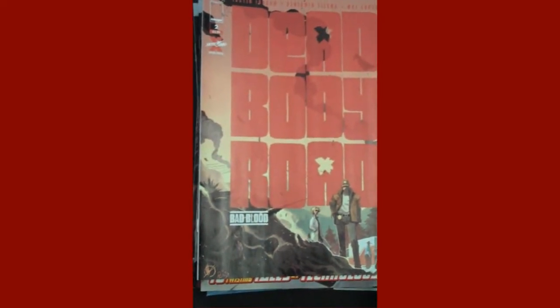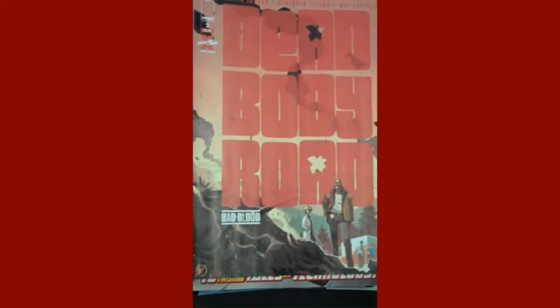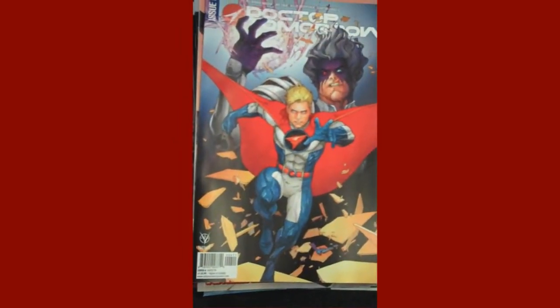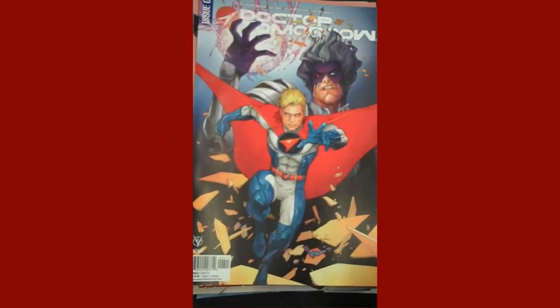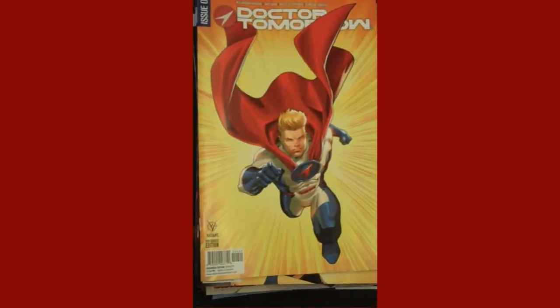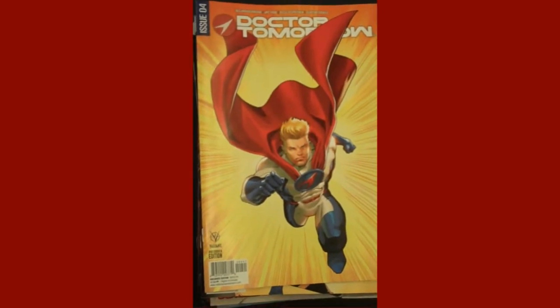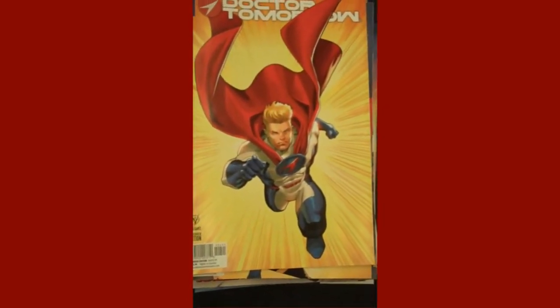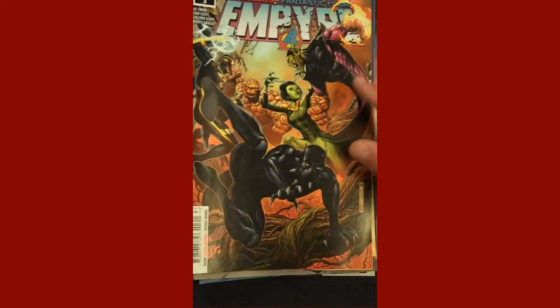And then we have from Valiant, which if you're not reading Valiant, well, you should. We have issue 4 of Dr. Tomorrow. And then, as always, if you have it on your pull list, you'll get the pre-order edition. More pages of content and a different cover at the same price. Then next up from Marvel, we have Empire, issue 3.